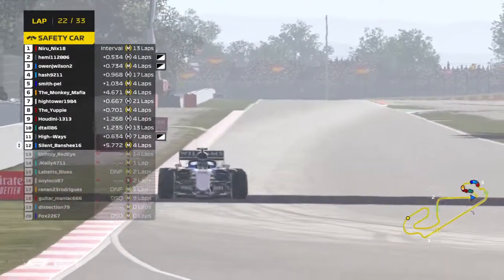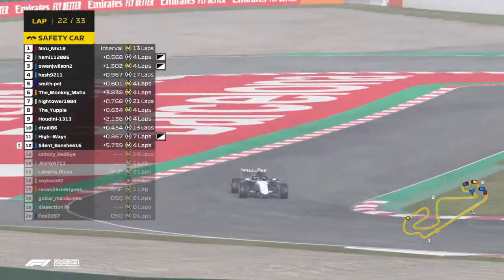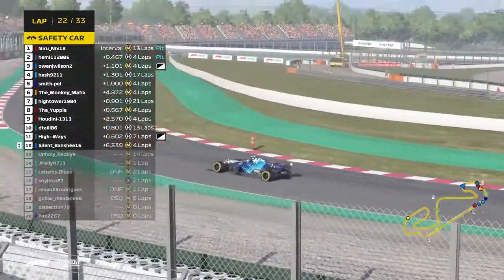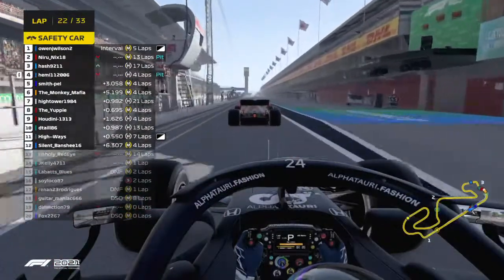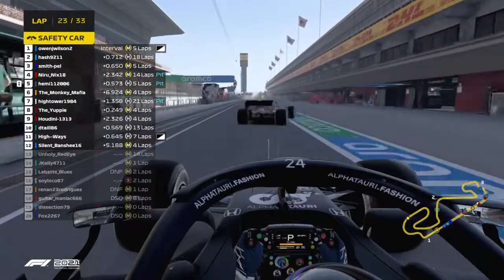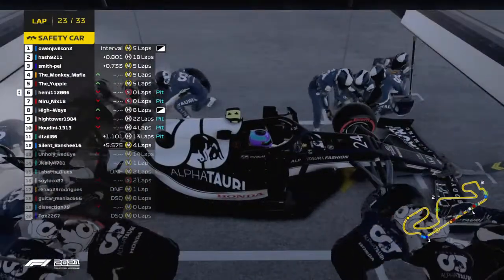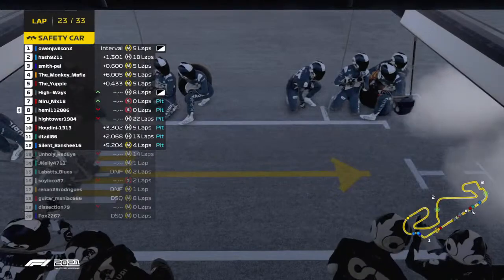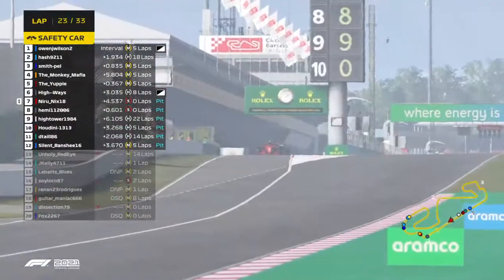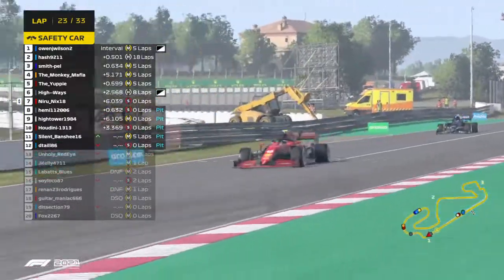Niru currently still holding on to the lead. Hemi sitting right behind him, also diving into the pits as well. Owen Wilson deciding to stay out, as did Hash. Very surprisingly, Hash had a free pit stop and still decided to stay out. Hemi opting for brand new softs with 10 laps to go. Not a bad idea. Niru also pitting for brand new softs. Very interesting that Hash didn't come in.